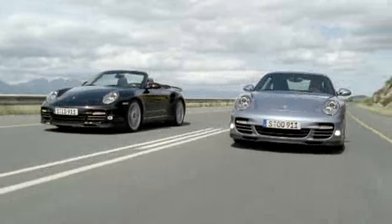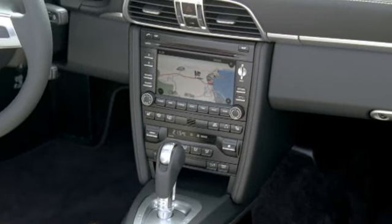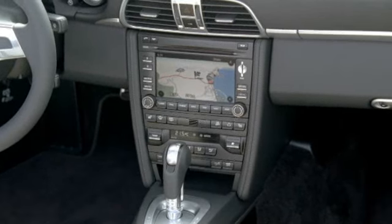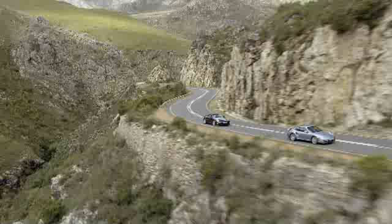As in all 911 Turbo models, Porsche Communication Management, PCM, including navigation module, is also fitted as standard, as is the Bose surround sound system with a total output of 385 watts.